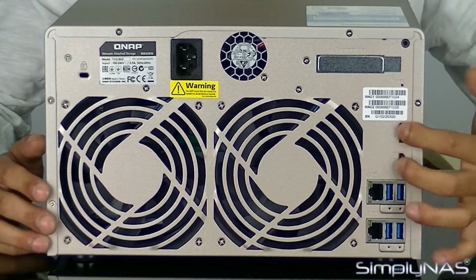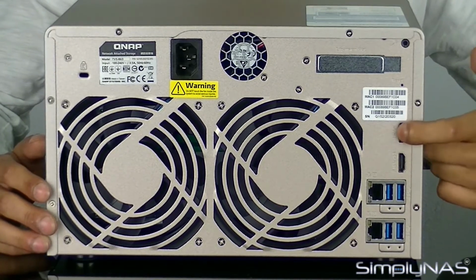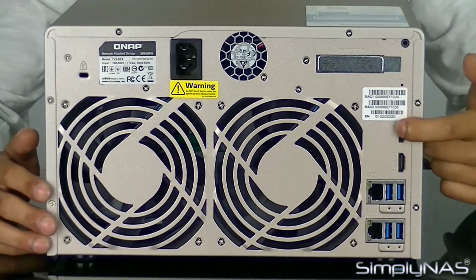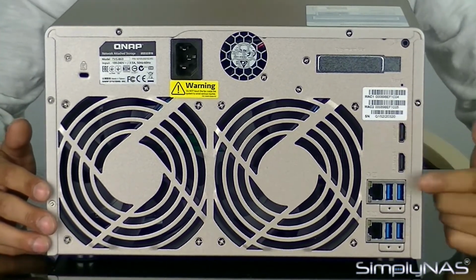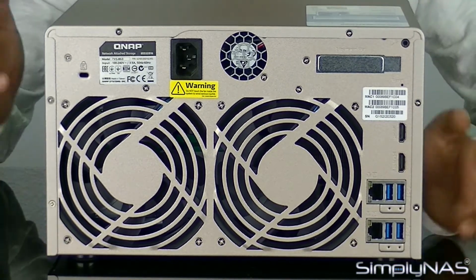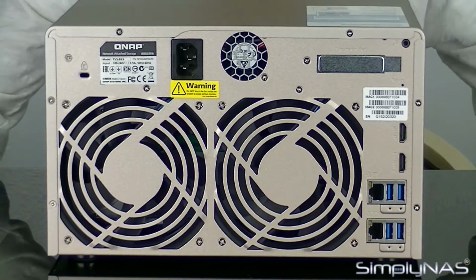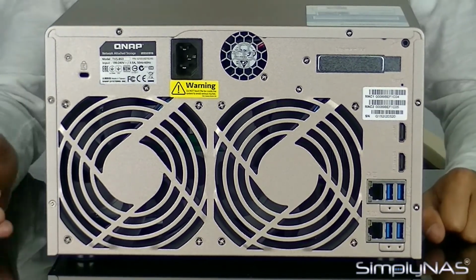Then you've got 2 HDMI ports here. The first one is your main HDMI port. This is where you'll connect up to a TV or a monitor if you want to use this as a QVPC. The second one is reserved. It allows you to add a second monitor, but this doesn't do split desktops, it only does desktop mirroring. So if you add a second monitor, you're going to have the same screen on that second monitor.